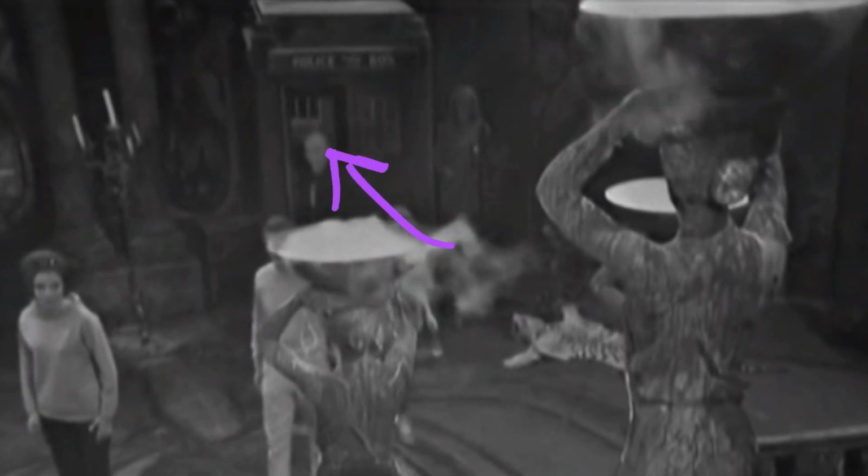When the Doctor steps from the TARDIS, the back of the police box prop can be seen, although in the early days of Doctor Who they never lost much sleep over being able to see through the doors.